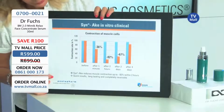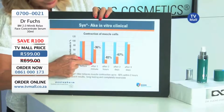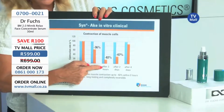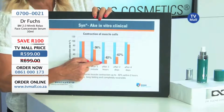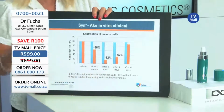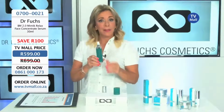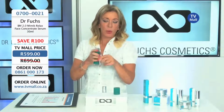Synache goes into the skin, and after only 1 minute, it relaxes the mimic muscles minus 36%. After 2 hours, it's minus 82%. That's like Botox works. Botox takes 2 weeks until it has this effect. Our serum works after 2 hours. And even if you don't apply it anymore, the effect stays for 2 more days. But I would suggest that you apply the serum every morning or in the evening. You can choose. So this is basically once a day. You only have to use 1 pump.